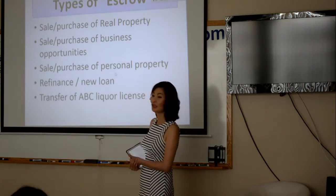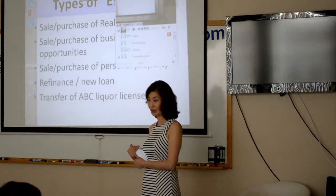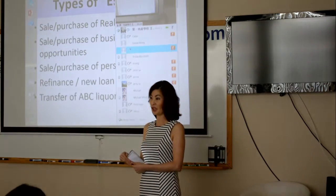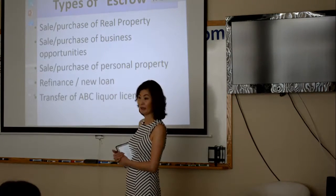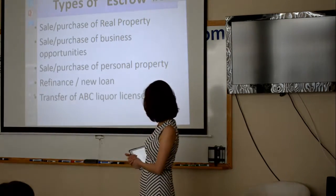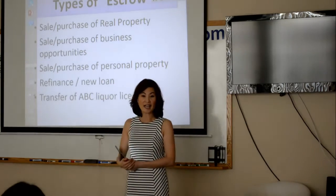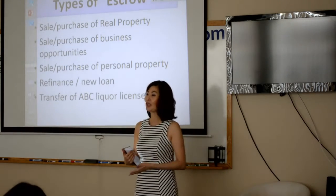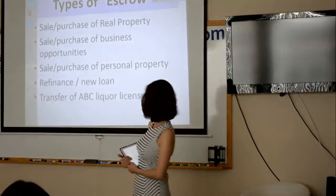We do a lot of refinance, and when the parties want to just take out a new loan, we do escrows for that service too. A lot of people don't know. They think we only do escrows when it comes to sell and purchase. But when they refinance the transaction, we can also do those escrows for the lender and the borrower. And when the parties need to transfer an ABC liquor license, ABC stands for Alcoholic Beverage Control. It's a department that regulates all the wine and liquor licenses for restaurants and bars. When the parties need to sell that license, the ABC requires them to have an escrow. So we do that service as well. We can go to the next slide.